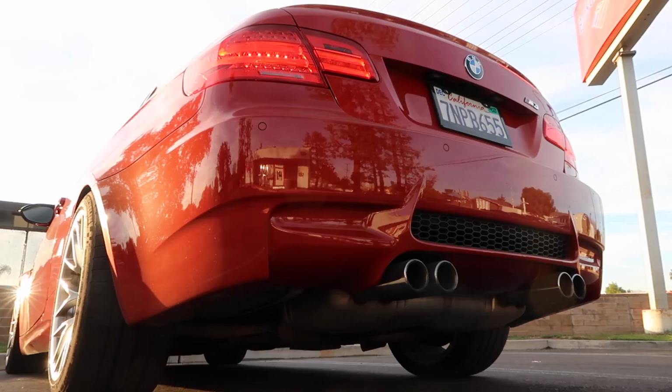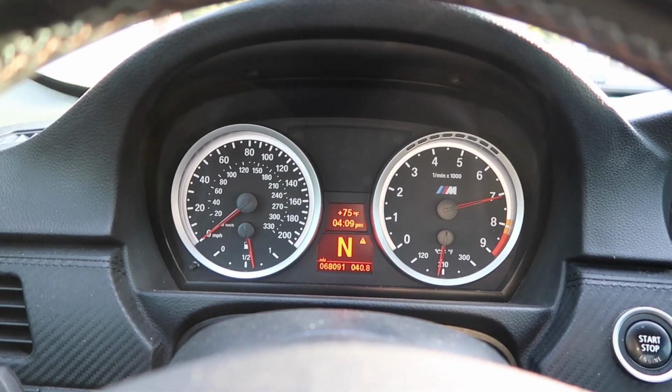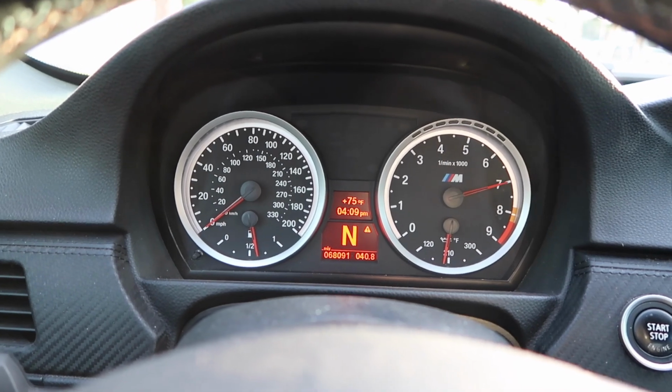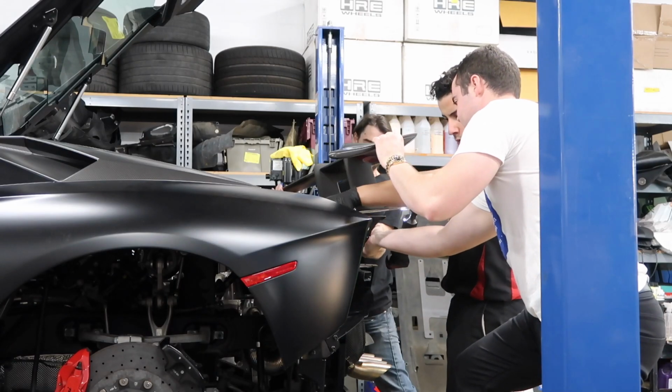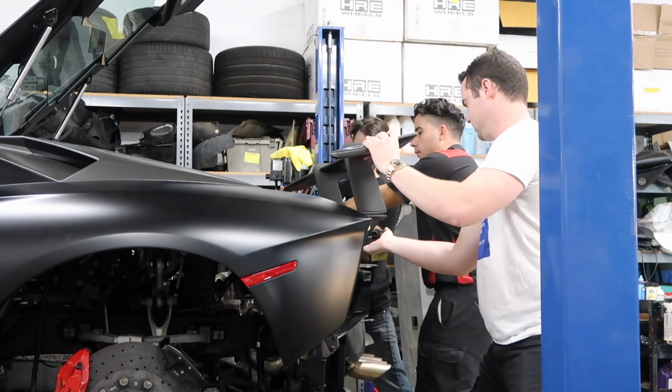Let's see what a stock exhaust sounds like revving. Well, it wouldn't let me go past 3 grand. I think I was in the wrong setting. All right, now we can do it. That sounds epic. Go up when you're done.